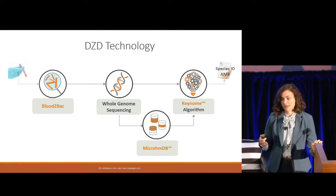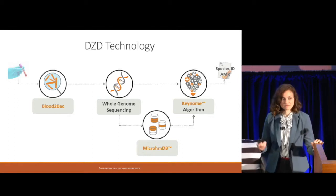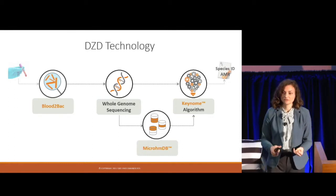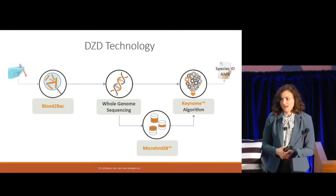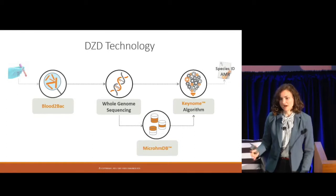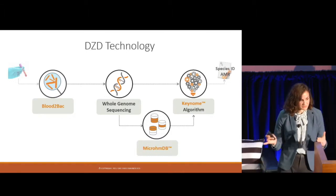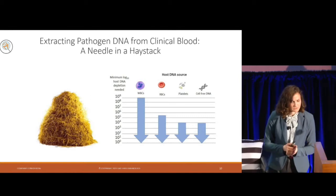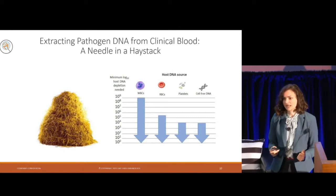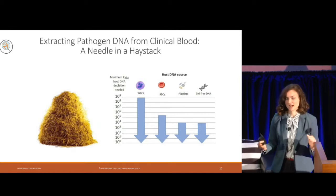Those genomic results are then passed to an algorithm called Genome. This is a machine learning algorithm, which then spits out the two things that a physician really wants to know. What is it? What species is it? And what's the antibiotic resistance profile? And this algorithm, Genome, is built off of a training data set that we've built called MicromeDB, which allows it to learn how to do these predictions. So I'll give you a little bit of a flavor of each of these sections. When I talk about extracting pathogen DNA from blood, it turns out that it is the proverbial needle in a haystack problem.